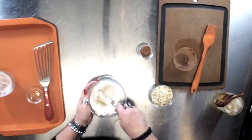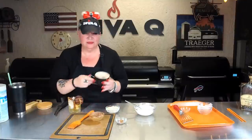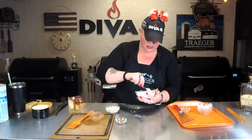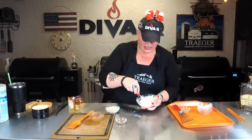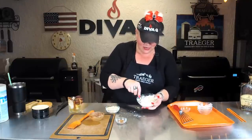And here's a tip for you. One other thing I like to add in: a tiny pinch of salt. Trust me on this. Salt makes just about everything better. So we've got some flour, we've got some sugar, we've got some buttery goodness, and now we're going to get the oats in there, and those oats are going to give it a lot of texture, a lot of deliciousness.